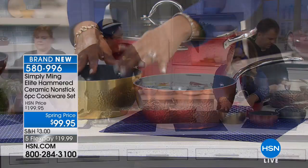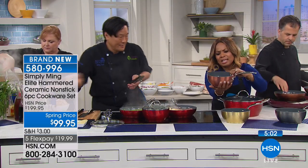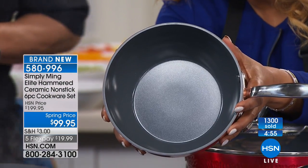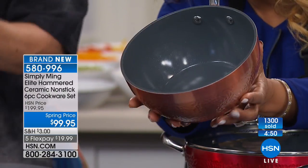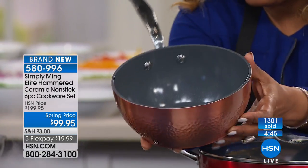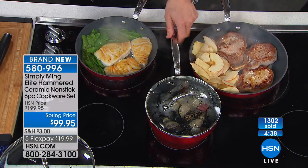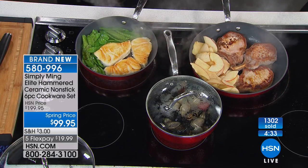Let's talk about the shape of this piece. I love that shape. It's almost shaped like a deep bowl. It is. Look at the shape of that. And that's designed for easy stirring, right? It's easy stirring, and again, because it's ceramic, it goes up the sides. So it helps actually you cook up the sides. Wow. So you'll see like these clams. And I love this glass lid because I can see when my clams and mussels open. This pan is fantastic for clams and mussels for four people.